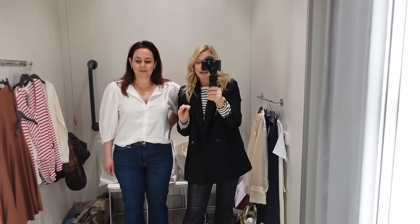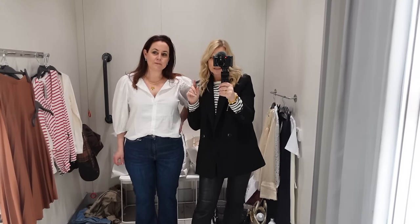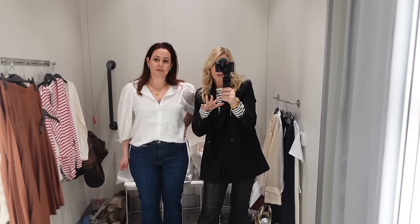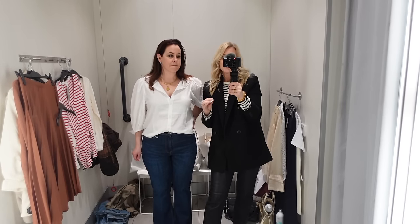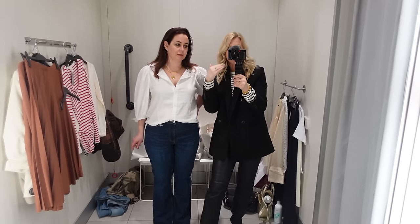Okay, so we are now in H&M. We are in the disabled toilets before anybody says, but that's because they've given us access into this room. As soon as somebody comes along that is in need of it, then we will get out straight away. But unfortunately, none of the other changing rooms allow us the depth to show you from head to toe.